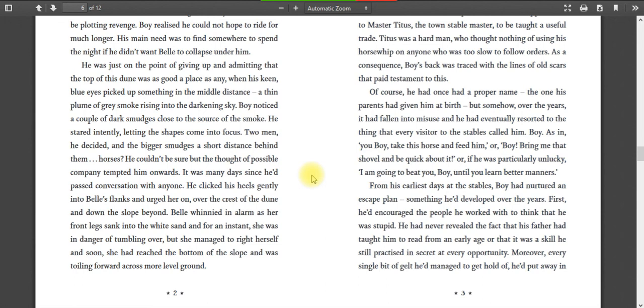Boy noticed a couple of dark smudges close to the source of the smoke. He stared intently, letting the shapes come into focus. Two men, he decided, and the bigger smudges a short distance behind them. Horses? He couldn't be sure, but the thought of possible company tempted him onwards. It was many days since he'd passed conversation with anyone.